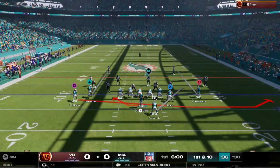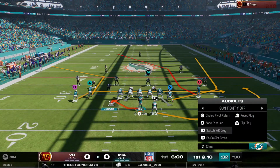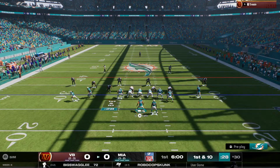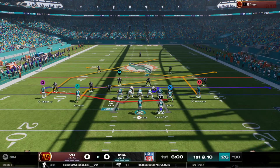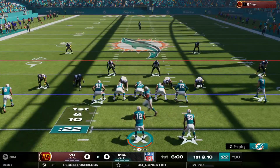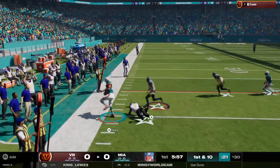Set to go now on 1st and 10. Let's go now. 18 Cardinal, 18 Cup, Dragon 60. Tight end on the move left. Right to the air from the 30 on the first play.